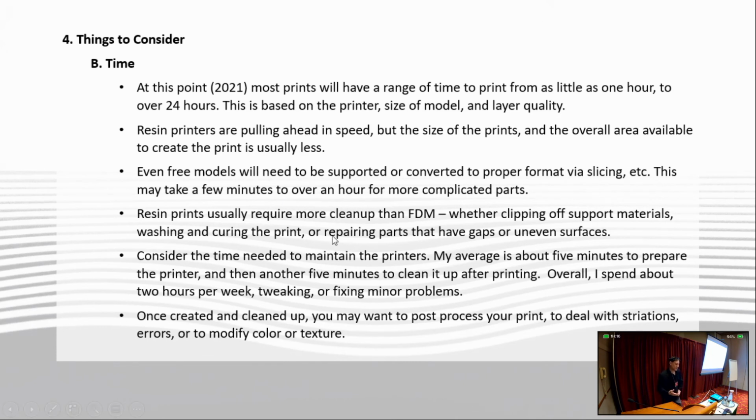Also consider the time it's going to take to add all the supports that you're going to need for prints that are complicated, but also the amount of time it's going to take to clean the printers. When you sit down with a resin printer, it's like 5 minutes to get it all ready, and then you've got another 5 or 10 minutes of cleaning it up, wiping off the print, putting it in this bucket of alcohol, then clipping off the little edges. Like, there's a lot of work to do.